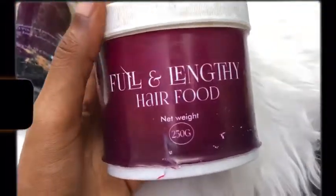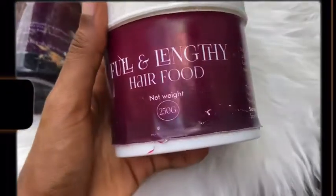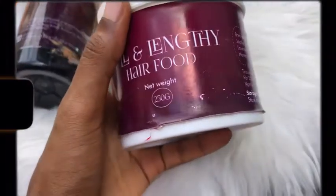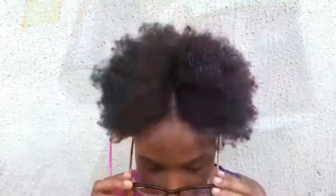This is the butter that I use after washing and conditioning my hair. Really good butter. It contains a lot: shea butter, jojoba oil, olive oil, peppermint oil, tea tree oil, all those good stuff, you know.